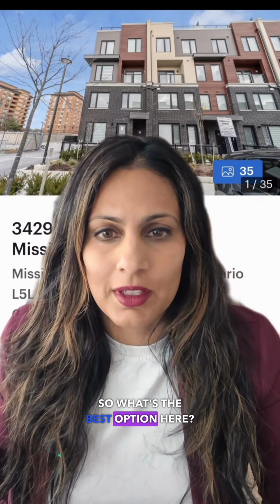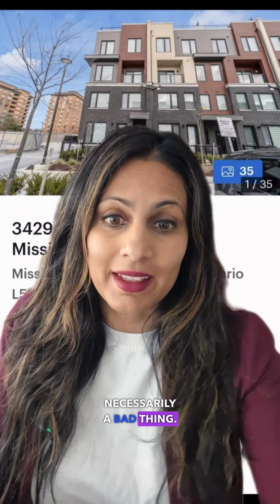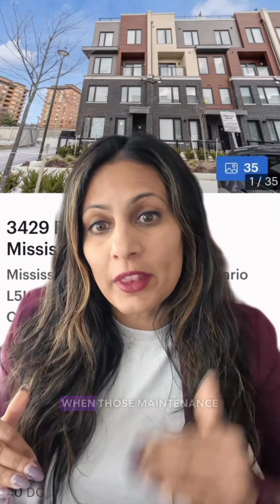So what's the best option here? Buying a property with higher maintenance fees but a lower price tag isn't necessarily a bad thing. It all depends on what the plan of action is set out by the condo corporation. They may have a plan to bring down those maintenance fees in the next few years. So if you're willing to hold on to that property, you may be able to benefit from the lower price, and eventually when those maintenance fees come down, the prices may go up.